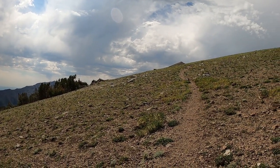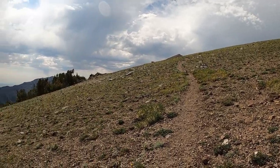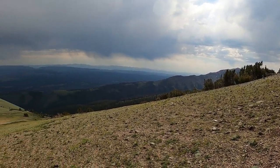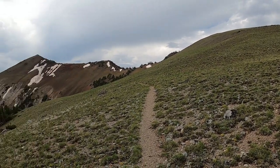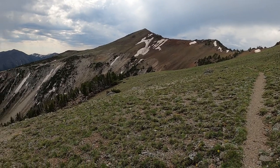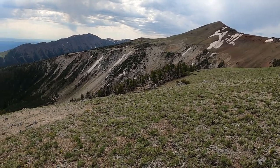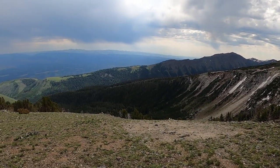There's a summit over there. I think that's a false summit. At least the sun's out. All right. Okay, false summit, like I said. East Mountain. Maybe. No. We're pretty positive now. Look at this valley. Views.